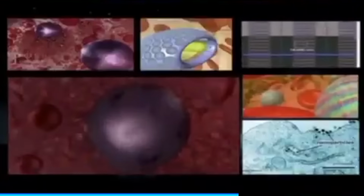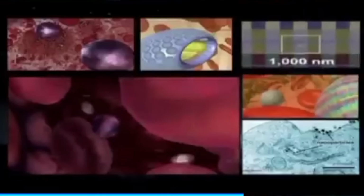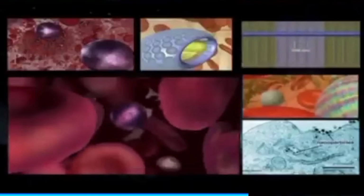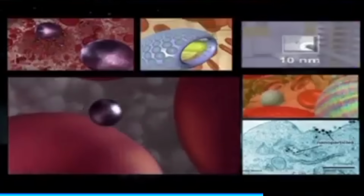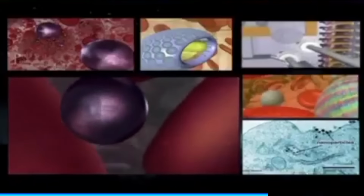20 years from now, we'll have nanobots. They'll go into our brain, through the capillaries, and basically connect our neocortex to synthetic neocortex in the cloud, providing extension of our neocortex.